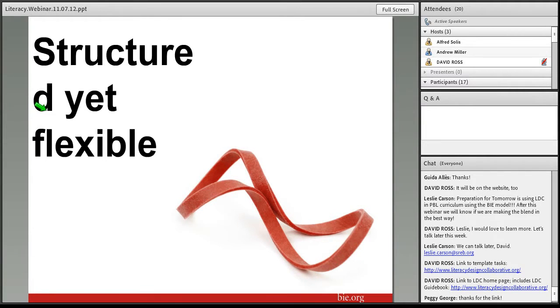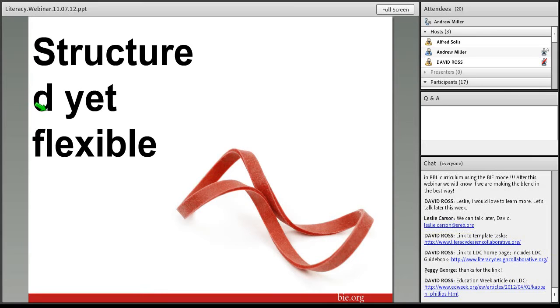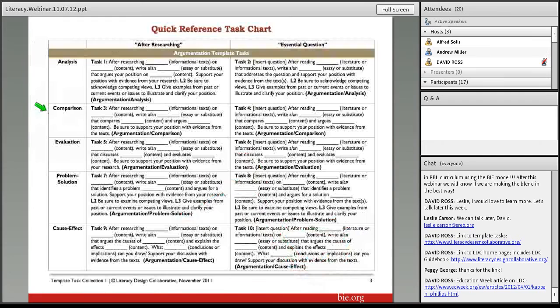We advocate for voice and choice because we know students can show knowledge in different ways, but at the same time, we have a very structured way of doing it because at the end of the day, we need students to meet the same standards, right? All students got to leave the project with the same learning. So again, there's a really great opportunity for a marriage between LDC and PBL in this structured yet flexible idea. So again, there's a bunch of these task charts that you can look at. Again, focus on the type of thinking skills that you're having students do, and the type of task they're doing.